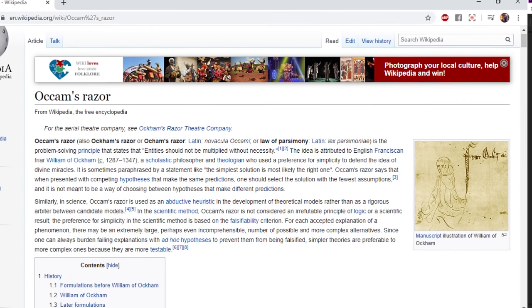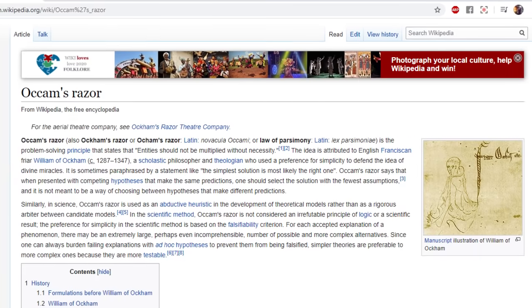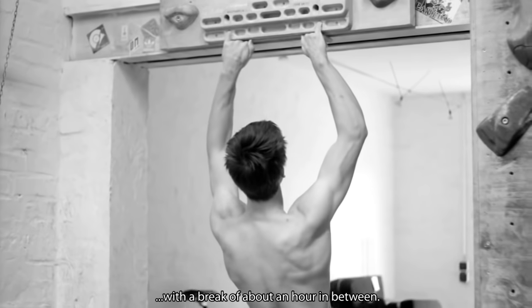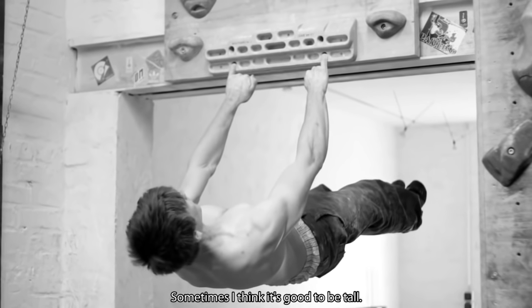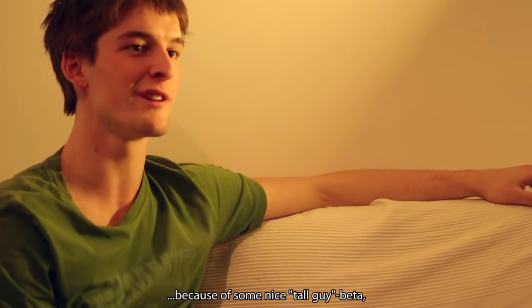But before we see today's beta breaks, we first have to discuss an old Latin problem-solving principle called Occam's Razor. Occam's Razor states that entities should not be multiplied without necessity, which is often paraphrased as, the simplest solution is most likely the right one. How many times have you heard the phrase, just go up, when you're stuck climbing? This phrase describes exactly how Jan Hojer approaches problems when he finds some nice tall guy beta.